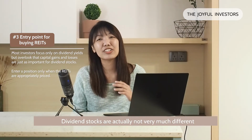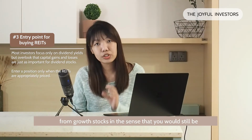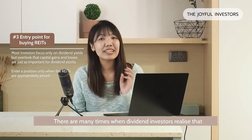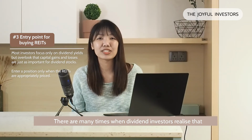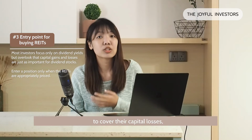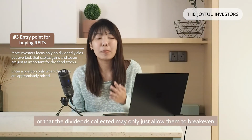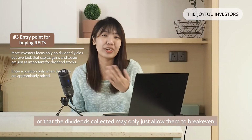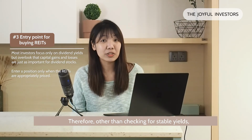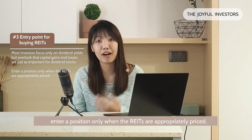Dividend stocks are actually not very much different from growth stocks, in the sense that you would still be exposed to capital gains and capital losses. There are many times when dividend investors realize that the dividends they collected are not even sufficient to cover their capital losses, or that the dividends collected may only just allow them to break even. Therefore, other than checking for stable yields, enter a position only when the REITs are appropriately priced.